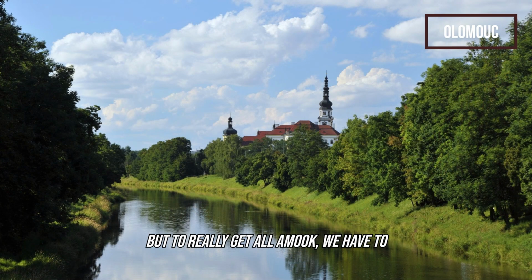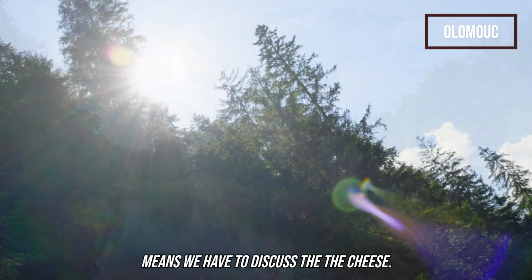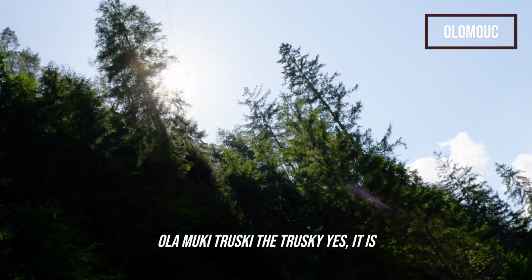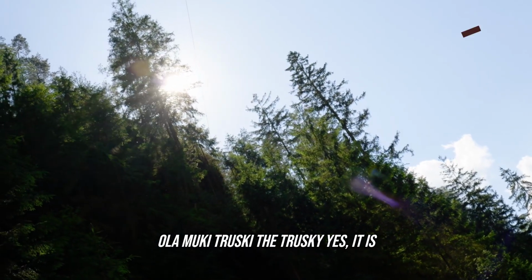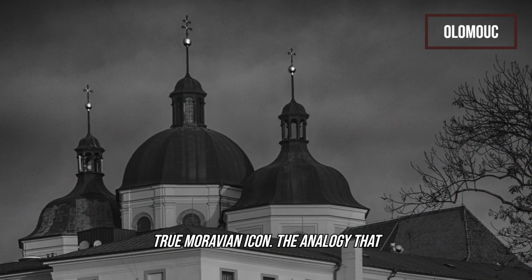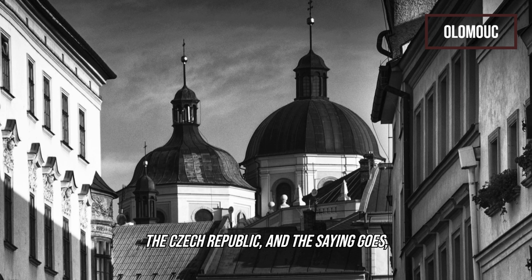But to really get Olomouc, we have to talk about its unique flavor. And that means we have to discuss the cheese. Oh, here we go. This is where it gets challenging, right? We're diving into Olomoucké tvarůžky. The tvarůžky, yes. It is, without a doubt, one of the most polarizing foods in the Czech Republic. A true Moravian icon. The analogy that keeps popping up is the durian fruit of the Czech Republic.